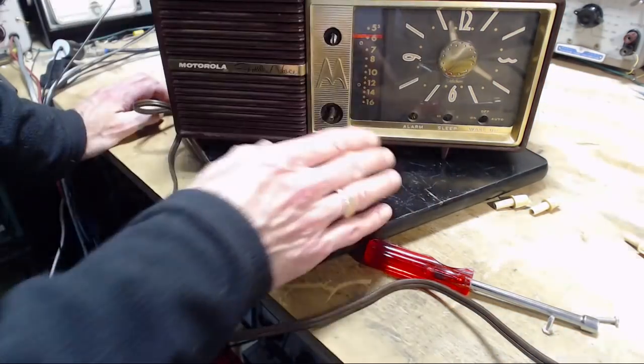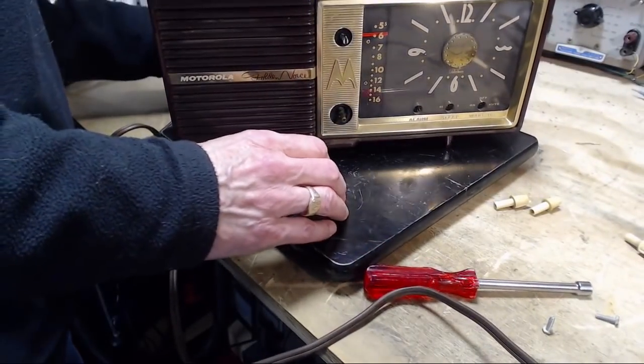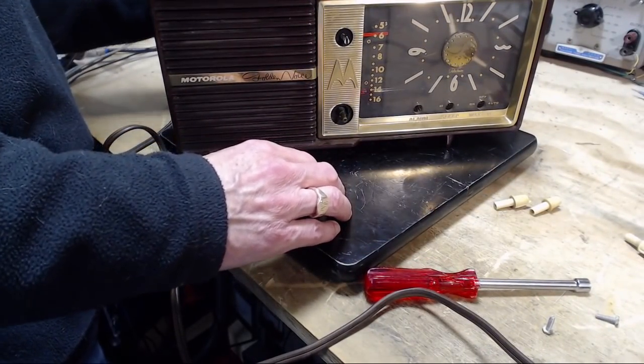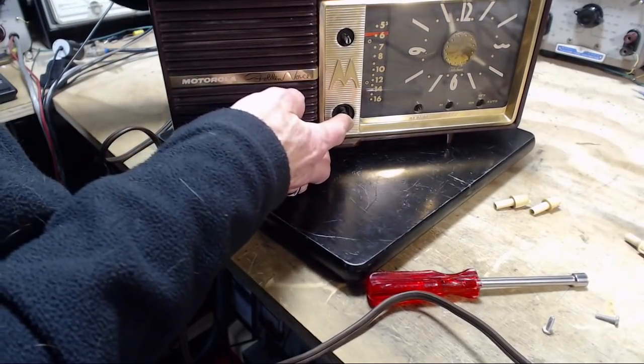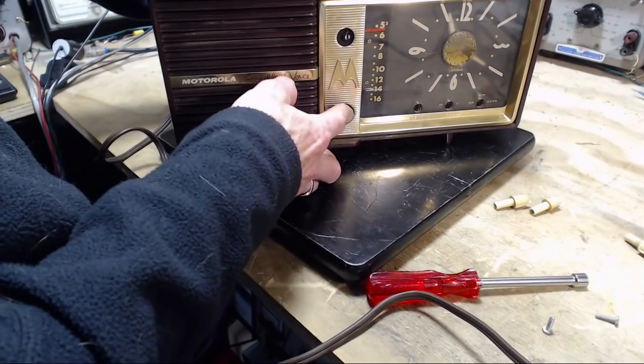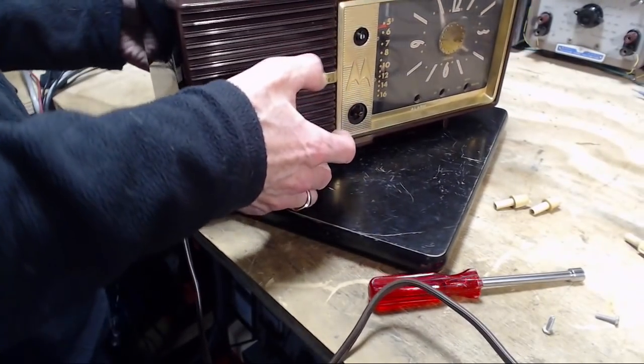As for its ability to work, well, that doesn't worry me too much because I can always fix these guys up. So that's, if I bought this at a yard sale, that would be the reason. Not to impress my wife. I would not have bought this to impress my wife.